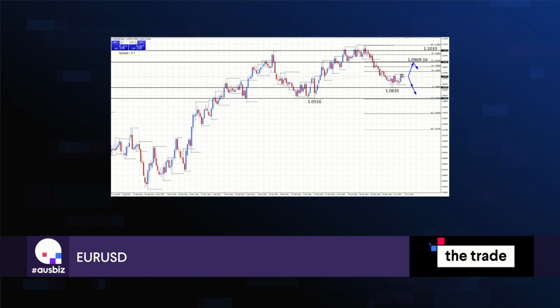But if we do get a much higher move up, around the 109.09 to 16 level, we've got day resistance and a 62% retracement of last month's drop. So I'm still favouring maybe a further decline. If I'm correct, I did read from one of our economists at ACY here that the Eurozone has technically gone into recession, I believe.